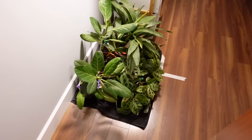All of the tropicals are inside. I have a little isolation area right here for these guys. And then outside, I still have my cactus and succulents because it's dark now, if you can't tell. Oh, it actually looks really bright on the camera. It's not that bright out though, like it's dark if I look out on my deck.